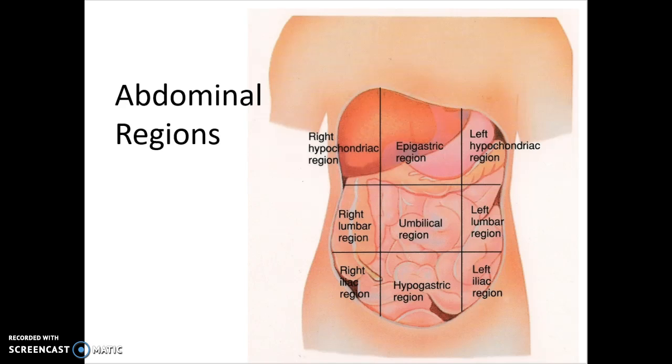Below the belt, hypogastric. Hypo means under, gastric, stomach. So below the belt, you're hypogastric. Left iliac region refers to your hip bone there, which is your ilium. So your left iliac region is over your left ilium. Your right iliac region is over the right ilium.